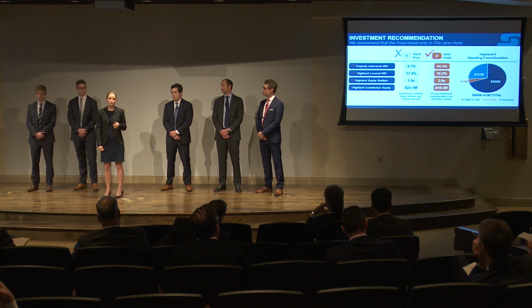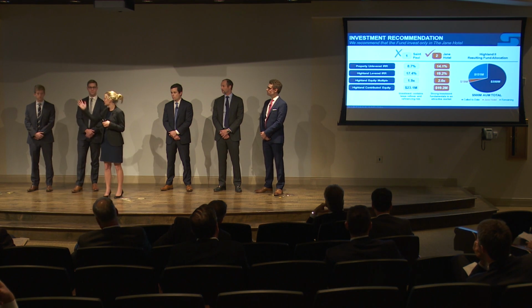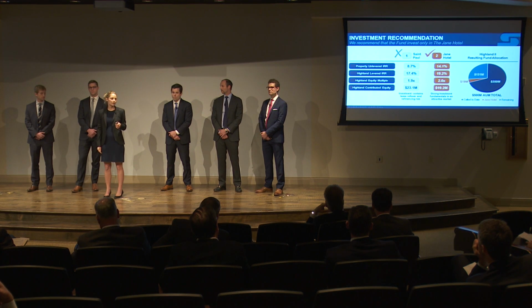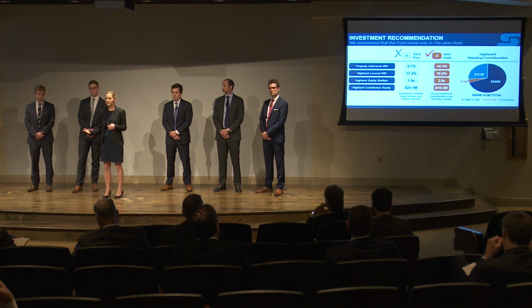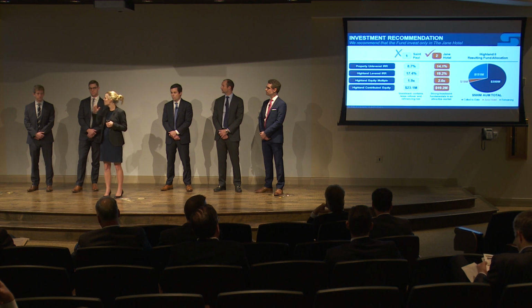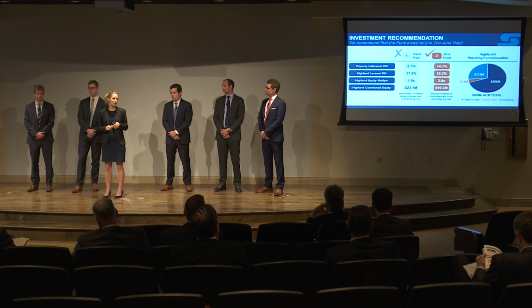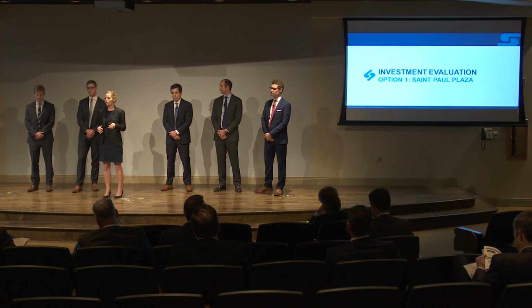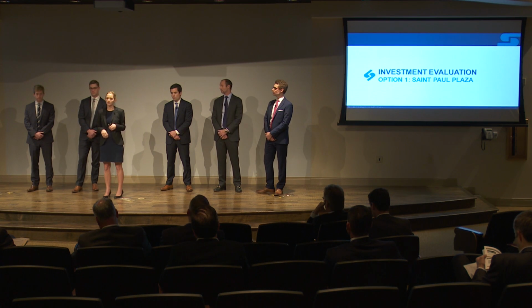So as Mike mentioned, we underwrote two potential investments, St. Paul Plaza and the Jane Hotel. We are recommending not to invest in St. Paul Plaza because we found that the risks outweighed the potential upside, and only investing in the Jane Hotel. The Jane Hotel resulted in a 19.2% IRR, a 2x multiple, and uses $19.2 million in equity. I'm now going to turn it over to Josh, and he's going to walk through our analysis about why we are not recommending St. Paul Plaza.